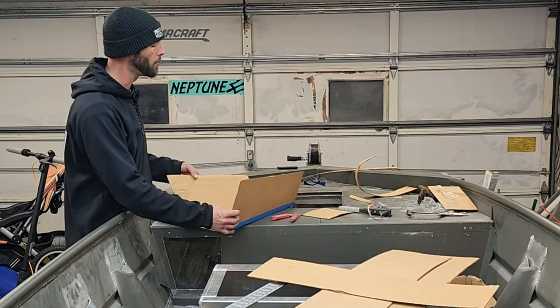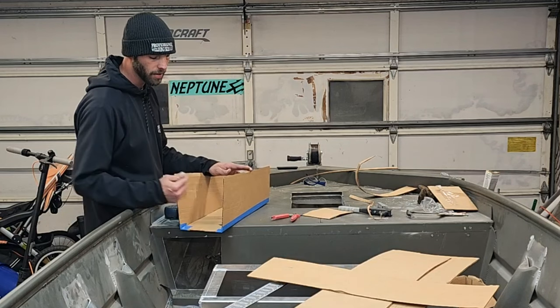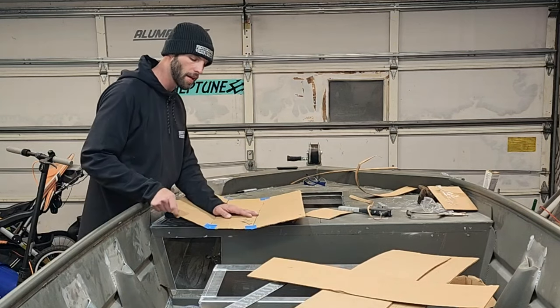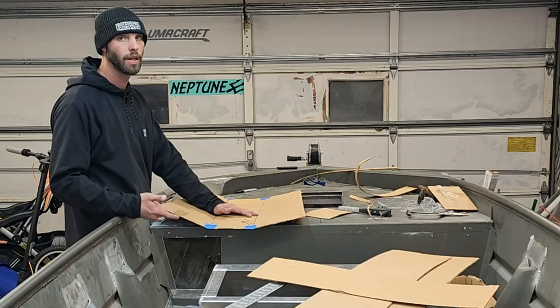The only piece I'll have to implant into it will be the cap for it. And as long as I keep this at 9.25 on the top, it will slide right in here. But when I lay this out, I'll just add an extra lip on this side and this side, and that'll give me what I need to attach it into the existing front deck.